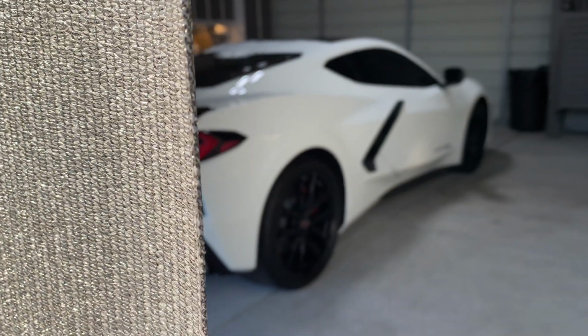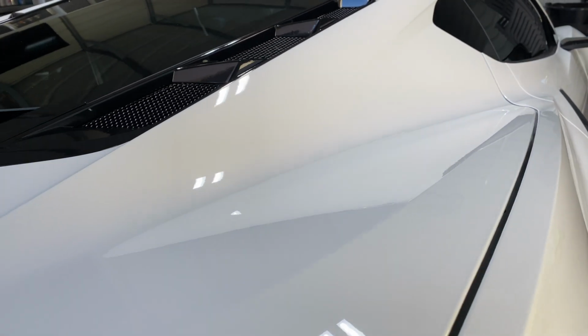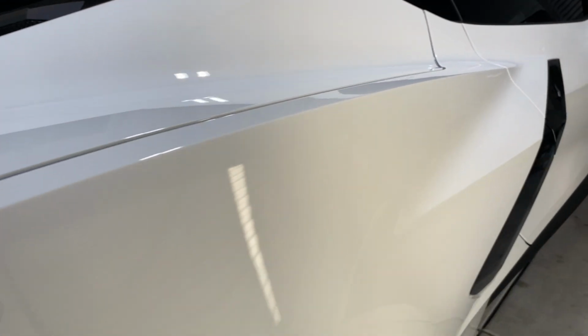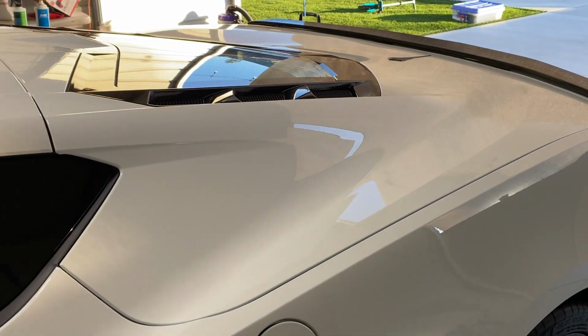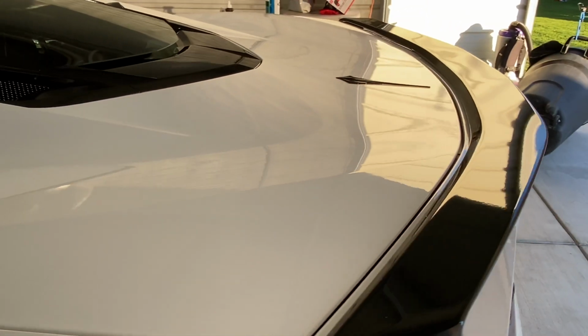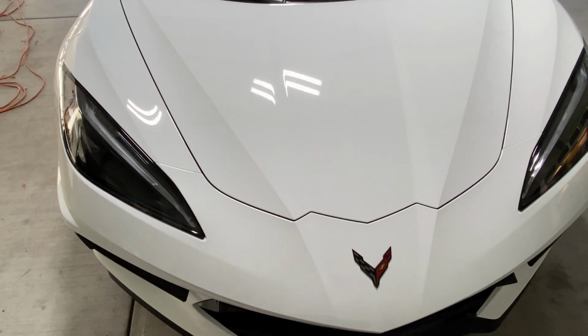So this is what the C8 looks like after I've completed the polishing phase. This is before we have applied the ceramic and the car is already looking super glossy and super clean. That's exactly the results that you want to see before you actually lay down your protection. I've thoroughly overlooked every panel and made sure that the car is in the best condition it can possibly be in.